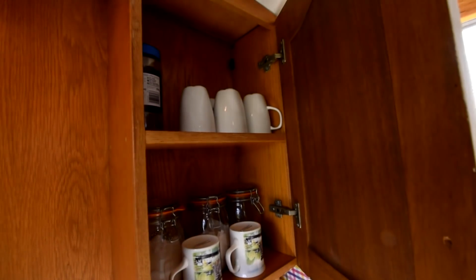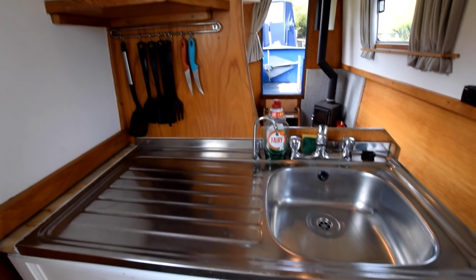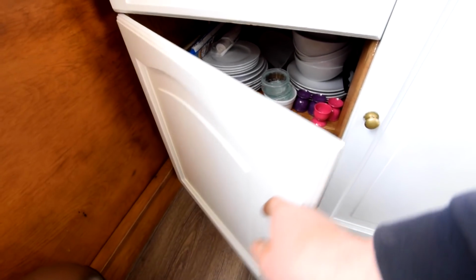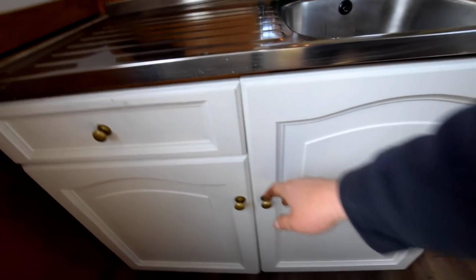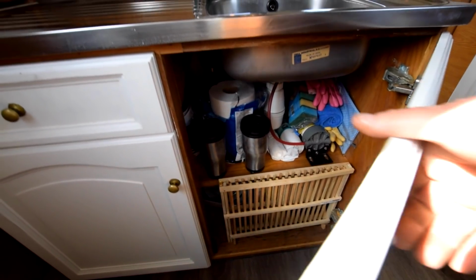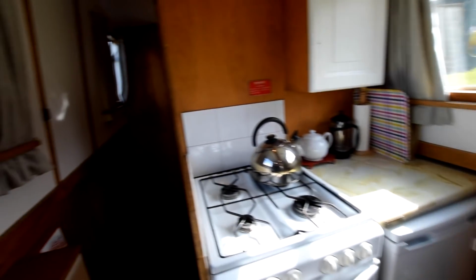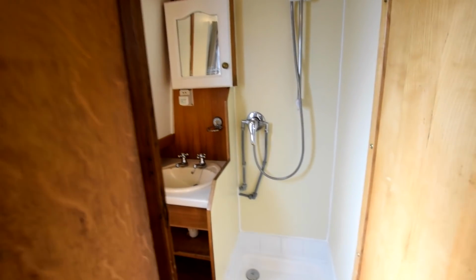Cupboard over here. Still some bits and pieces on this boat which will be taken off, just personal effects, nothing of substance. Sink stainless steel. Good sized cupboards underneath, and a drawer there for cutlery and bits and pieces. So I was saying, a nice light boat, white paint above the gunnels. Down we go to the first of 2 loos, a brace of bogs on this boat.